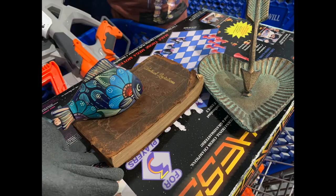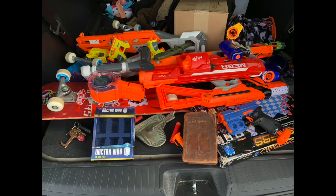These are some of the other things we picked up. We got a 3-player chess, a Doctor Who ice cube set. The skateboards are my kids'.